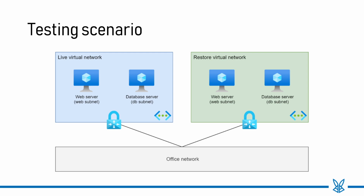I could go out and start to put together scripts, PowerShell, Azure CLI to make this happen, to restore these machines, and then put together something that would test this. But then I would need to find some place to run this code, schedule it, and set up alerting if something goes bad, which is a lot of hassle, and it's pretty man-hour intensive, so it's also costly.